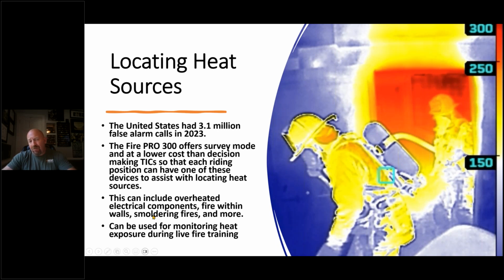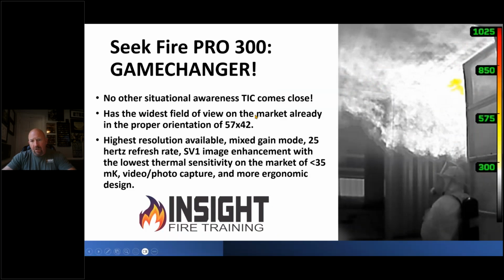About 7,000 firefighters get burned every year in training. Wonder why? Because they come out like this, turn around and go right back in, and get burned, and had no idea that my gear was maxed out. You reach the end of your thermal protective performance and never even knew it. So the FirePRO 300 is a game changer.